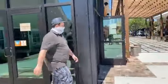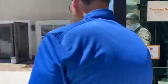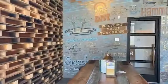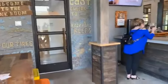Oh, those ones are locked. Open these doors for us here. We can bring some people in through this way. Thank you, sir. Just a bigger opening. It's easier to funnel a large group through this one. This is very cool. Oh, you're good in here.